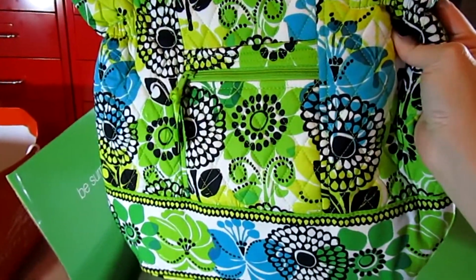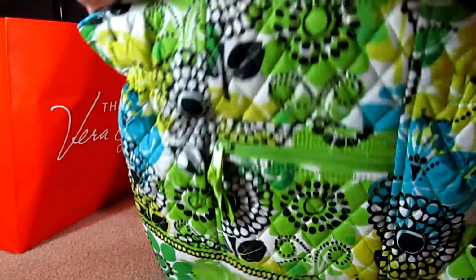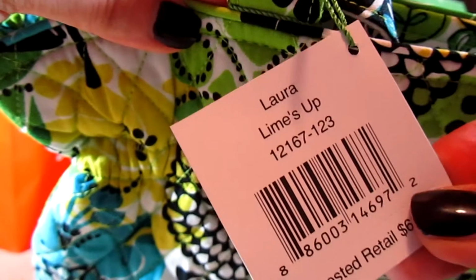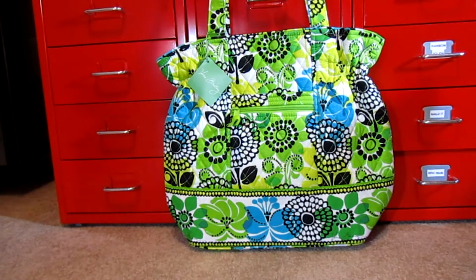The first item I purchased was the Laura bag. I very much like it. It's really, really pretty. And again, this is the Laura Limes Up bag. I'm really pleased with this bag. I purchased it as a bag that I can take in the car with me because we do have a 3.5 hour drive before we get to our lake condo. So I thought this would be a perfect bag to carry in our vehicle and just carry all my items such as my purse, maybe my iPad, my cell phone, whatever little items I plan on taking with me.